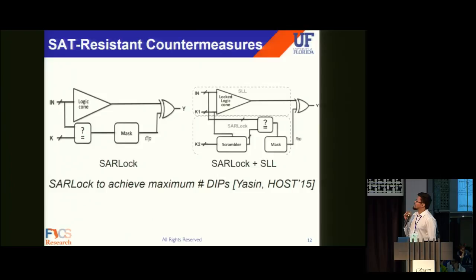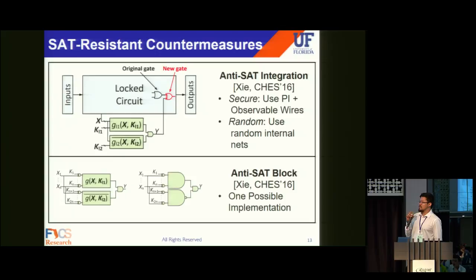And last year at CHES, another form of SAT-resistant logic block was proposed, which the authors termed anti-SAT, where the block has 2 components, a G function and a G bar function. It is up to the user to decide what kind of G and G bar to choose. Obviously, that has implications for how much SAT resistance you have. But in the simplest example, G can be an AND block, and its complement is NAND, so G bar can be a NAND block. The inputs to these logic blocks can either be the primary inputs, in which case it's called secure integration as per the authors, or if you choose not to use the primary inputs and use internal signals, it's called random integration. The implications of that for security will be evaluated in the forthcoming slides.